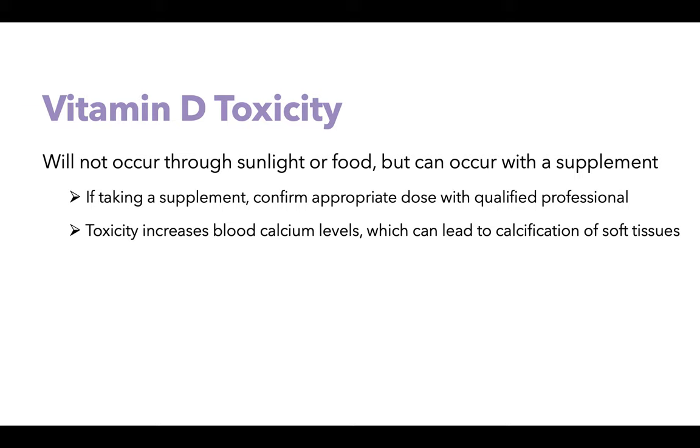Toxicity increases blood calcium levels, which can lead to calcification of soft tissues. So you actually increase your calcium level to a point that it can start depositing on different areas inside your body.